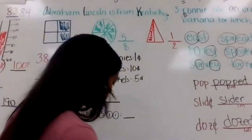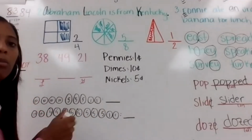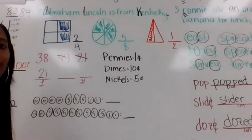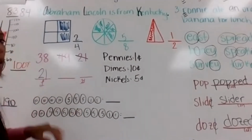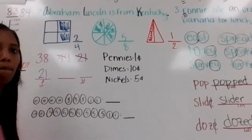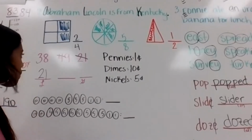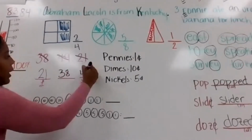Okay. So which one would be my least number? Evan? 21 is the smallest. Which one would come next, in order of least to greatest, out of 49 and 38? Josiah? 38, and then obviously the biggest number is 49.